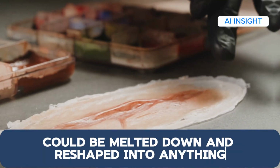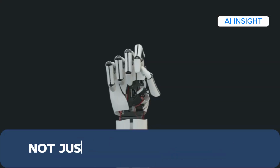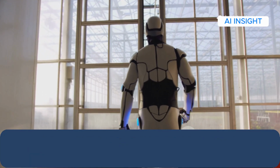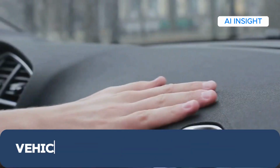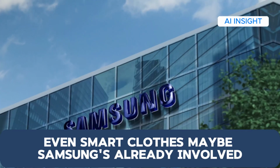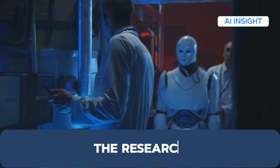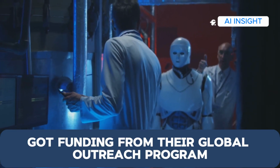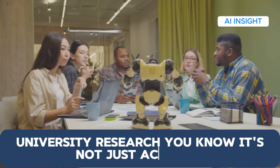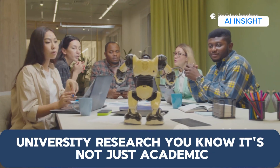But here's the wildest thing. This skin could be melted down and reshaped into anything, not just hands, complex shapes. So we're talking full-body applications. Robots with back sensors, vehicles with touch-aware panels, even smart clothes maybe. Samsung's already involved. The research got funding from their global outreach program. That's a big deal. When a tech giant starts sniffing around university research, you know it's not just academic.